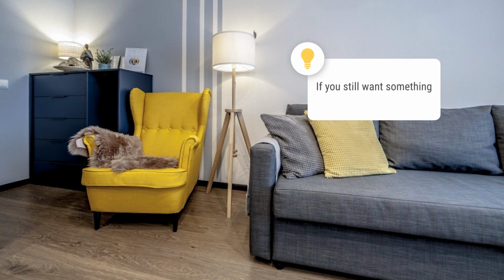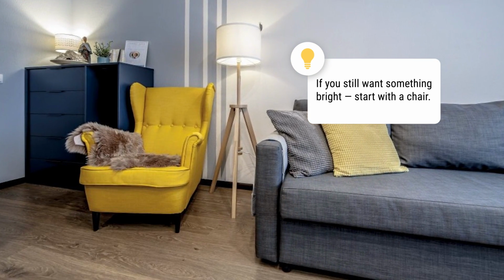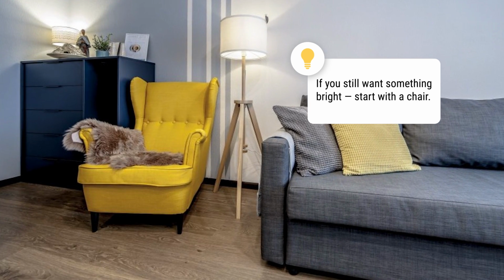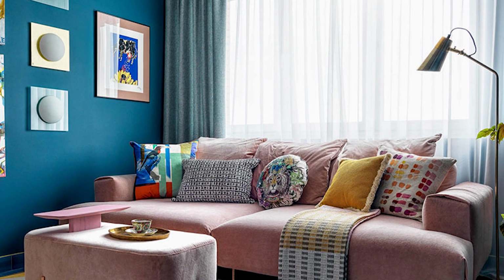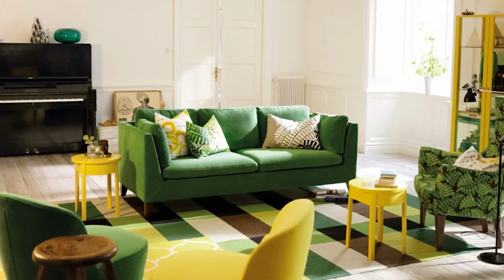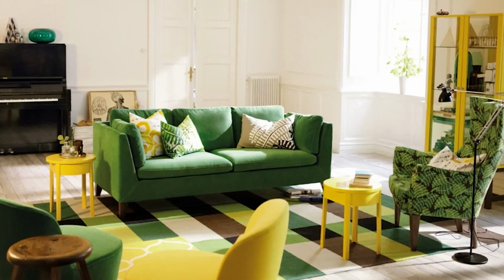If you still want something bright, start with a chair. This is a useful thing anyway, and you can always hide the upholstery under a throw blanket if something goes wrong. Or you can put a couple of cushions in restrained colored covers on the seat.